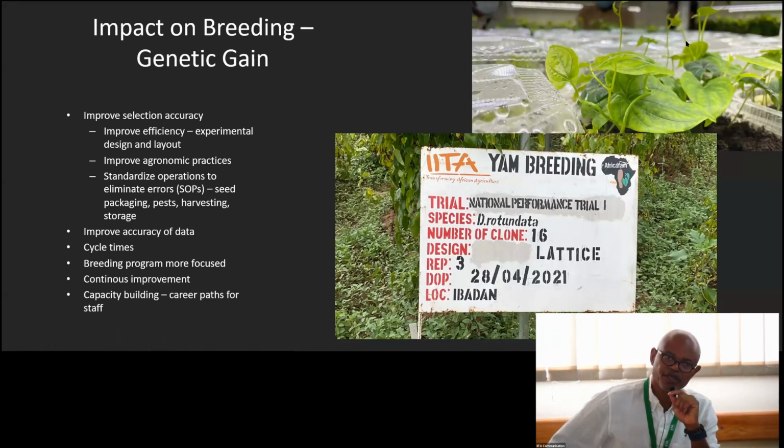So what's going to be the impact of this on breeding? The overarching goal for John's team is that they can accelerate genetic gain. So we think that by streamlining operations, we're going to improve things like selection accuracy through improving efficiency with better experimental design and layout, improving agronomic practices in the fields, using SOPs to standardize operations, improve the accuracy of the data that we are sending to the breeders, and by so doing will be at least impacting cycle times.